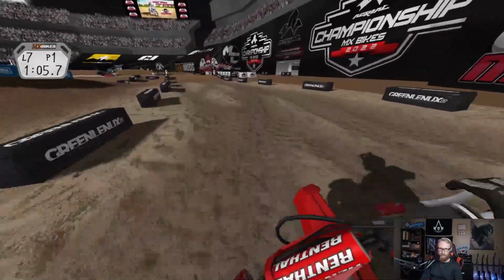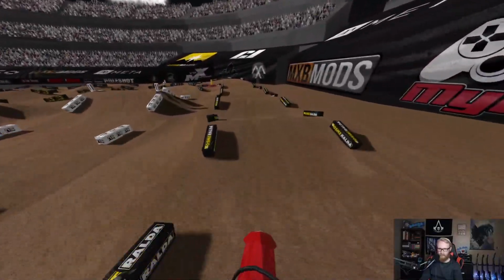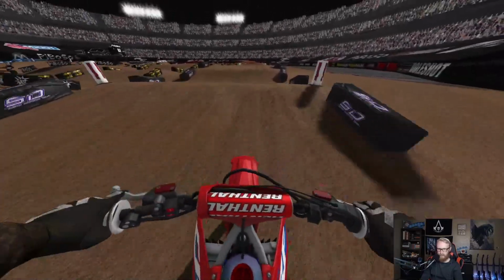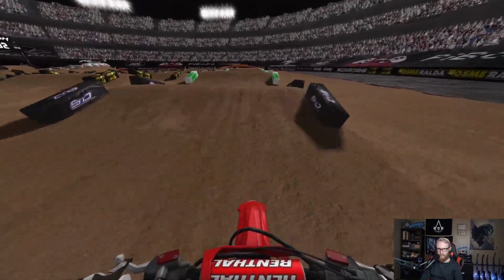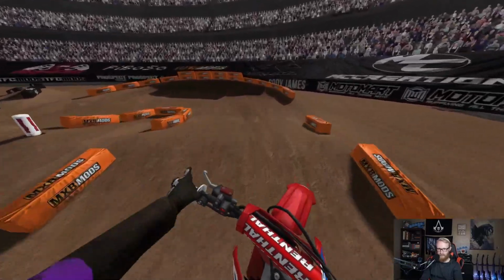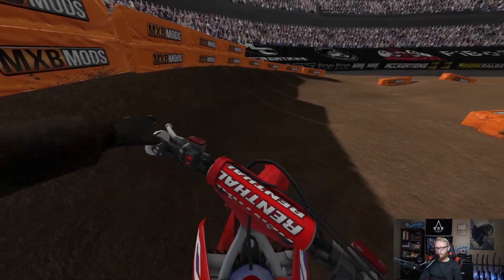105 after a crappy lap like that. Let's try to put down a really good lap here. Just take the lines that I know best and not worry about pushing anything at all. I kind of wanted to get over this table just to see if I could do it. I'm sure I can. No, not that round. I'll do it next time. Oh, gosh. Dang it.